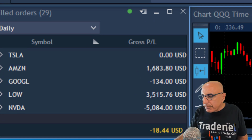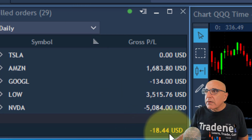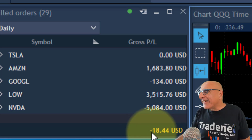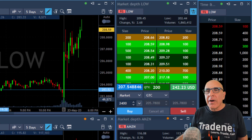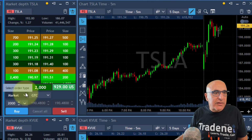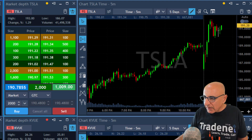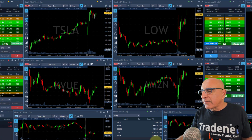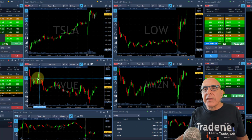Oh, I'm not back to green. I'm still down $18.44. One more trade. No, actually, if I would sell Amazon now and the rest of my Lowe's and Tesla, I will be in green. It's just not the right thing to do. So closed trades are in red, down $18, including my open trades, but you know, open trades, that's not to be trusted. Could finish in red, hard to say. But Tesla looks great right now.